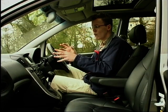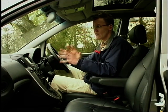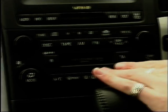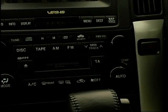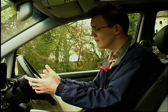Now the dashboard itself, whilst not being the last word in style, is extremely well laid out. All the instruments are very clear, very easy to read, and the switch gear is everything you'd expect from a luxury car. But the only niggle I've got really is the indicator stalks. They look like they come straight out of the Toyota Yaris parts bin.